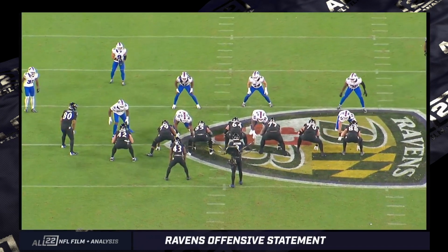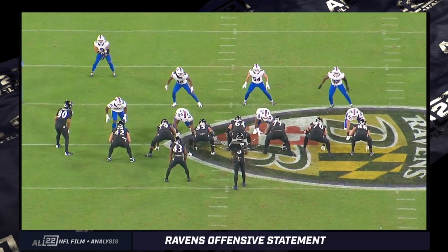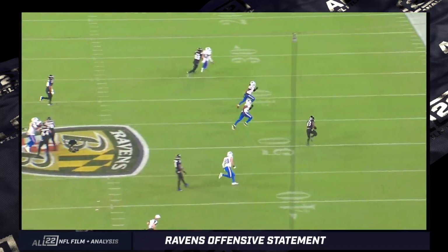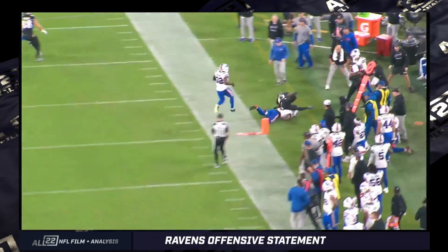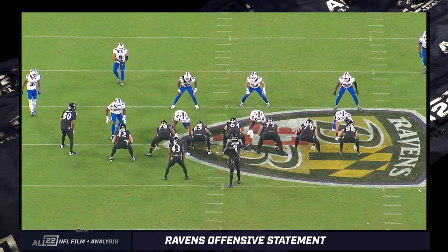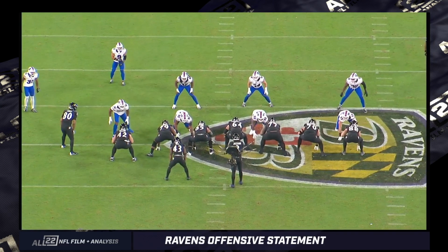Moving forward a little bit, 3 into the boundary again. This is the slip back to the field off the motion from Zay Flowers. So when I said that the play 2 plays ago really set up everything on this drive, what I mean is the 3 into the boundary. Tight end, fullback, running back. This could be fast sweep. Give to Zay with Ricard looping around, Justice Hill looping around, and the Bills know that. The motion affects them significantly.